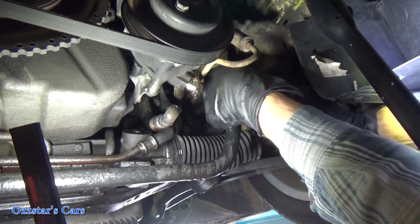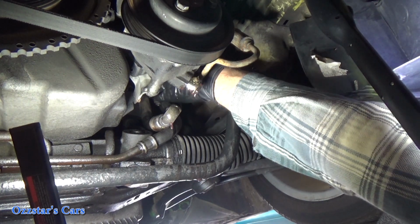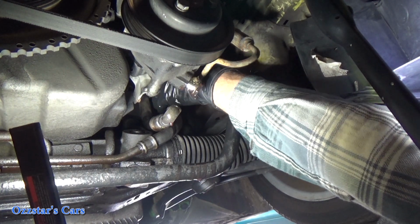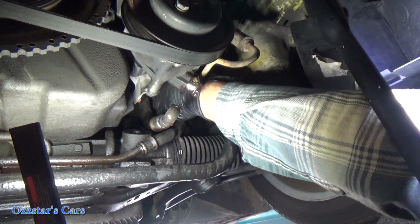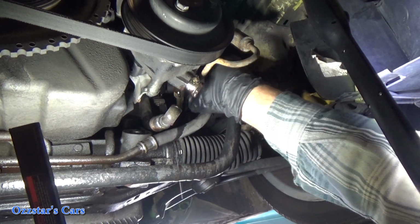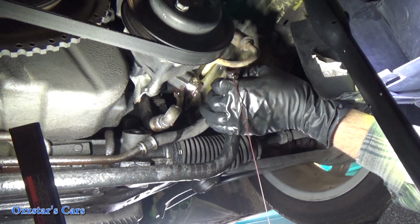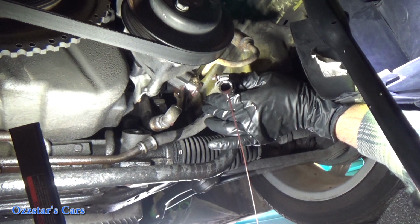And you probably cannot see what I'm doing, but I'm just removing a hose clamp and trying not to get power steering fluid down my arm, which is a trick in itself. Let me pull this hose off. Let's see if it'll pull. There it goes. All right, and we'll dump any excess out here into our pan. There we go. Let it pee.